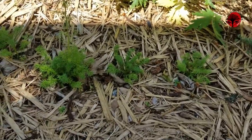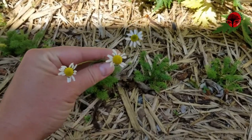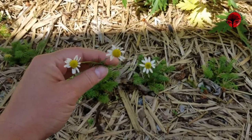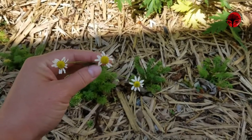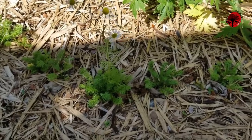I've got my chamomile down here, which is doing well. Look, it's starting to flower. So I don't know if I'm going to have enough chamomile flowers to actually have this be useful, but maybe I should actually harvest these because it's the only one that's flowering so far, but it's early days still.